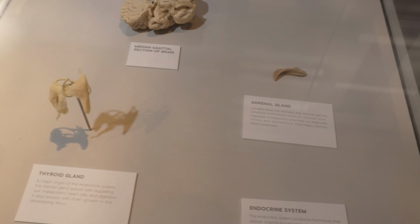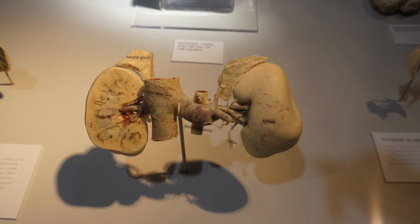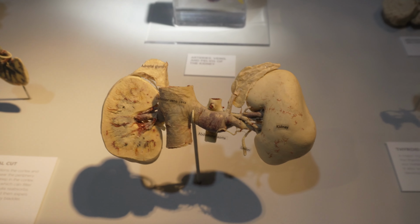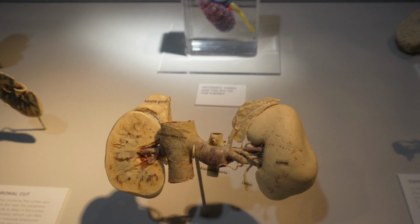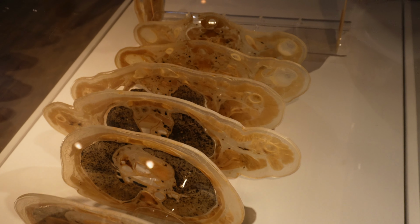Very little. And then you can see how the adrenals sit up here on top of the kidneys. And make sure you guys watch out for that video because I'm going to be having one of those removed. This is basically what you look at when you're looking at a CT MRI.